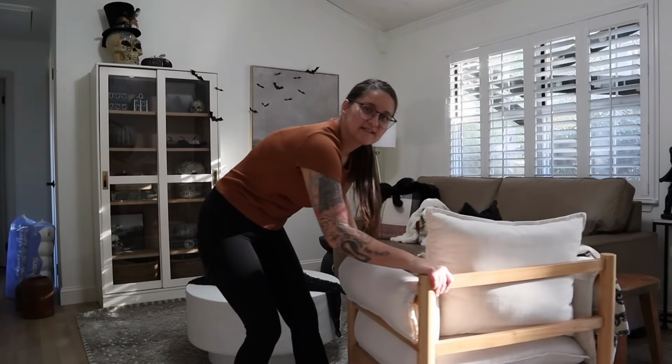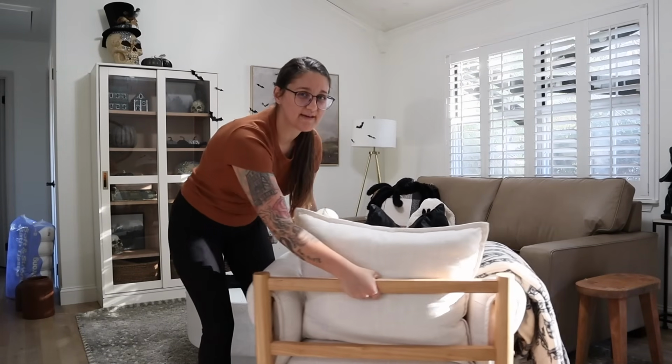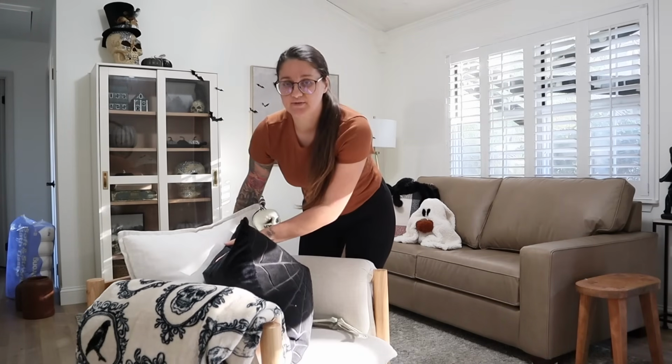And the current rug size is a 6x9. The new one is a 7x10. So hopefully it'll give us a little extra space for these accent chairs so they don't feel so cramped and close up to the sofa.